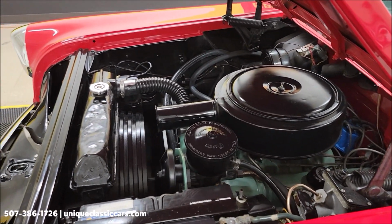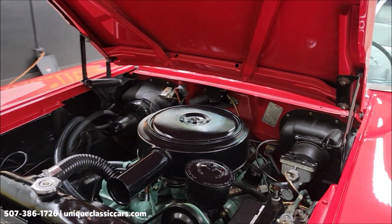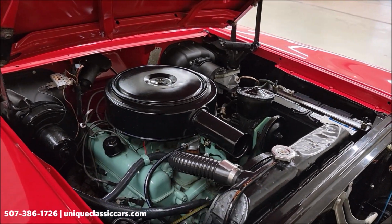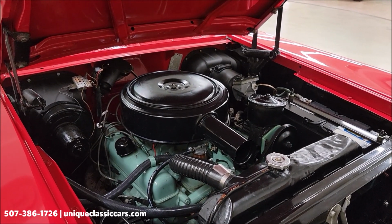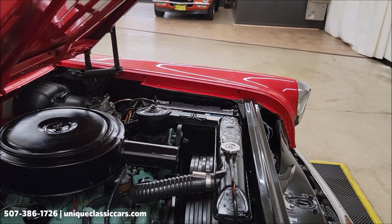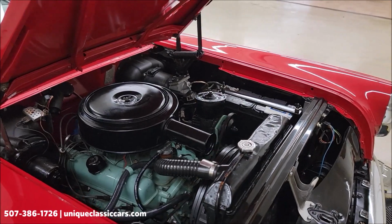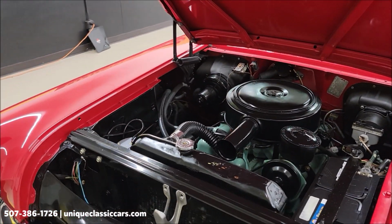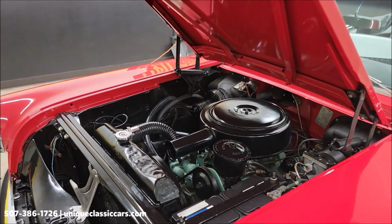So we tried to keep engine bay looking very original, nothing crazy over the top. Nice, clean, and tidy, just because it was so nice before we restored it. And being the original engine. Sounds good and looks good. Great one to display at any of your local shows. Have some fun at your roll-ins, cruise-ins.